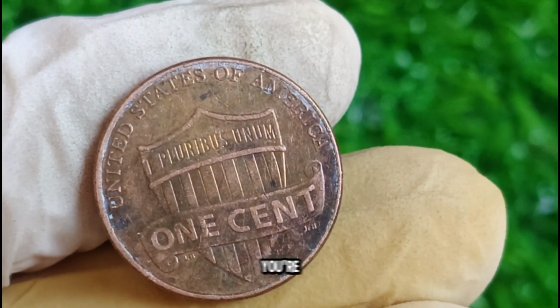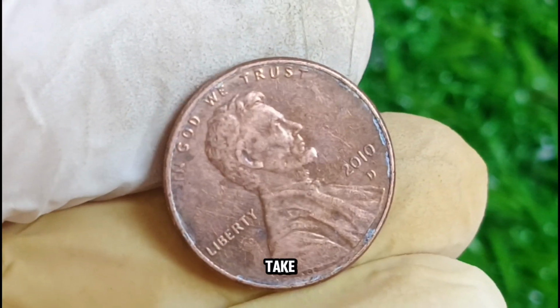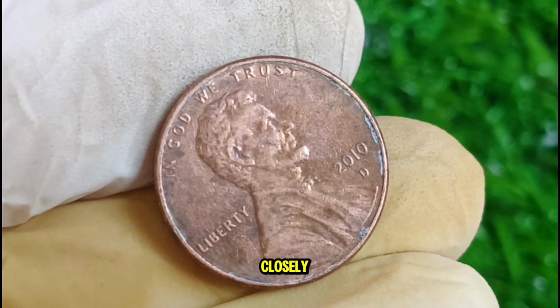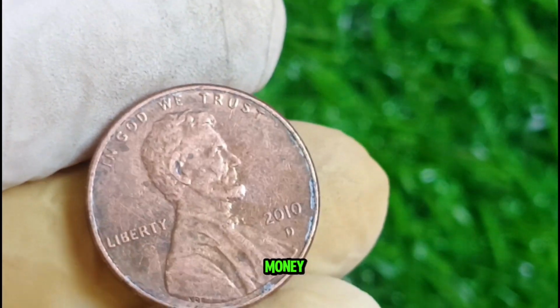So, the next time you're sorting through your pocket change, don't overlook the pennies. Take a moment to examine each one closely. That tiny coin in your hand might just be worth big money.